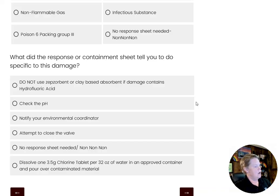So action response steps: keep all sources of ignition away. Attempt to close the valve. So in this situation, and probably in most of your cylinder situations, that's what you're going to be doing. We're just going to be twisting that valve closed. And then disposition of it is going to depend on the waste disposal flow chart. So we'll talk about it when we get there.